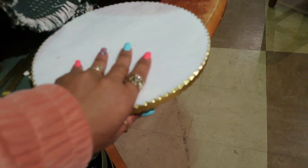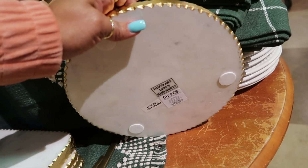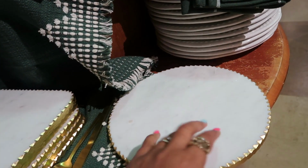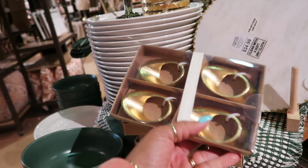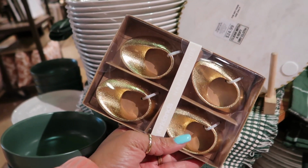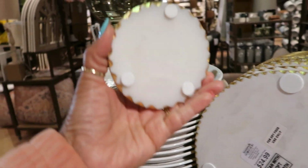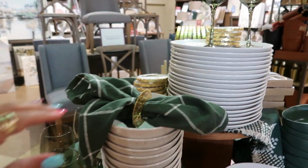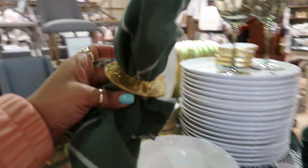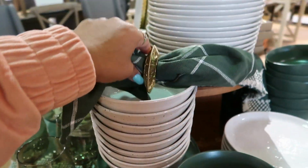Love the green and the gold, look at that. That's $25, so you have that with the round or you can get the rectangle. Napkin rings right there for $20. You have the small coasters up here. This is my two favorite colors right now. You guys know I love me some gold, but lately I've been feeling the green. I don't know, it's really pretty.